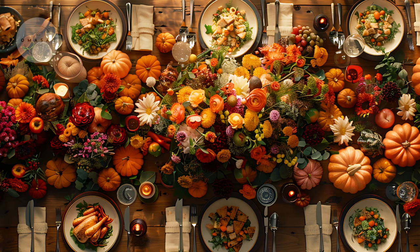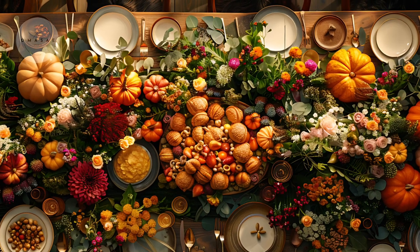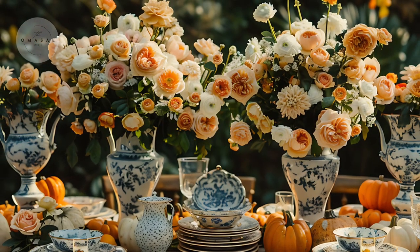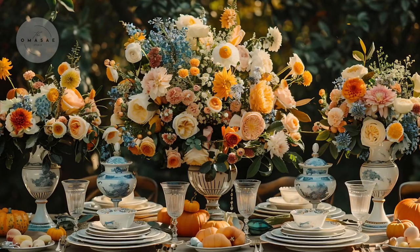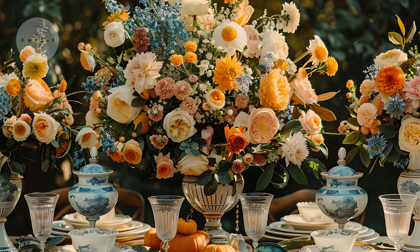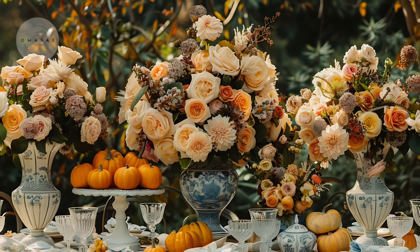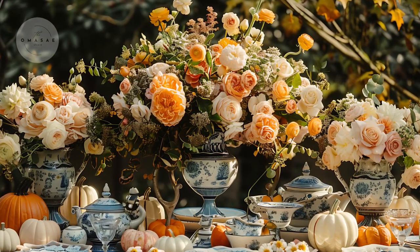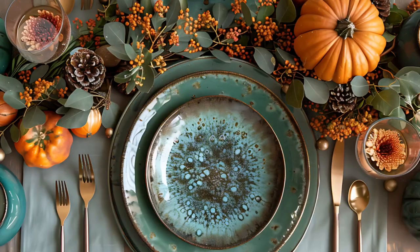One of the joys of home decor is the ability to change with the seasons. Embracing seasonal decor not only keeps your dining table feeling fresh and vibrant, but also connects you and your guests to the world outside. In spring, you might incorporate pastel colors and fresh flowers, while summer can bring in bright, tropical themes. Autumn invites rich hues and natural elements like leaves and pumpkins, and winter can showcase elegant whites and metallics.